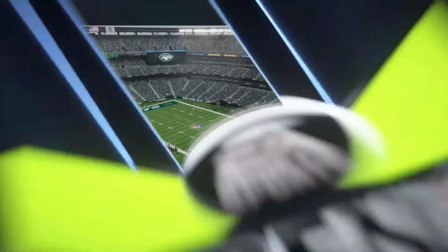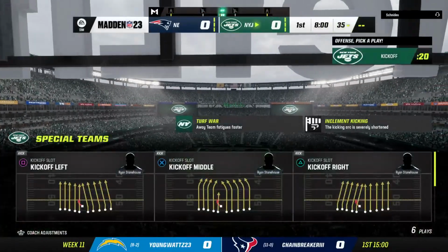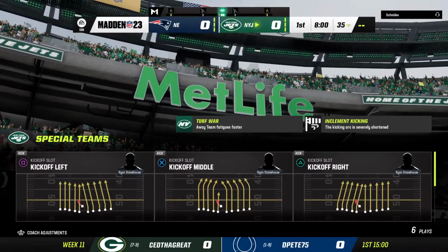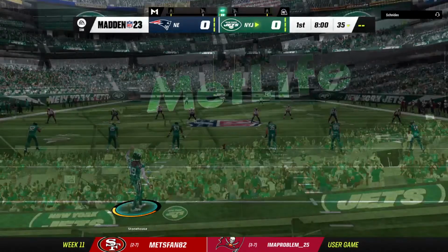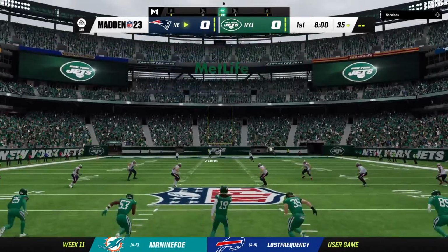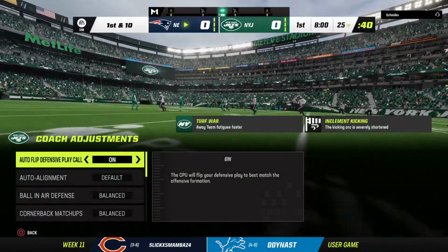Well, we are about a $50 cab ride away from Midtown Manhattan at MetLife Stadium in East Rutherford. Today we've got an interesting Week 11 matchup on tap between the New England Patriots and the New York Jets. The NFL season has hit high gear, and off we go in Week 11 on EA Sports. And this will be a touchback as that sails over the end line.